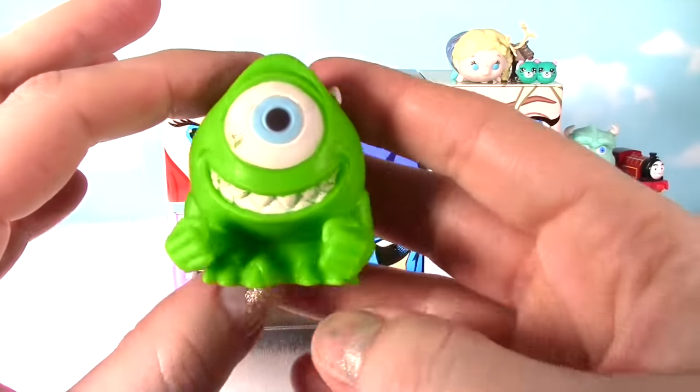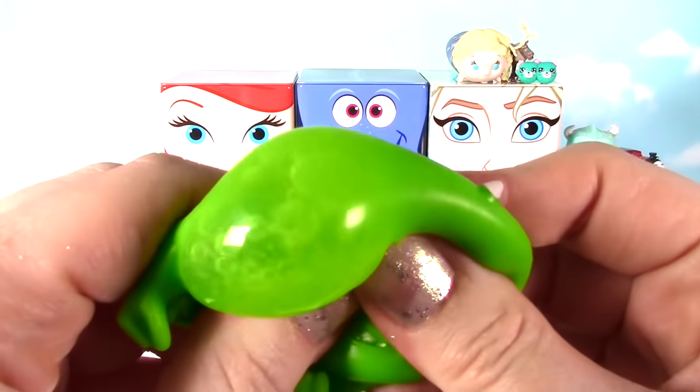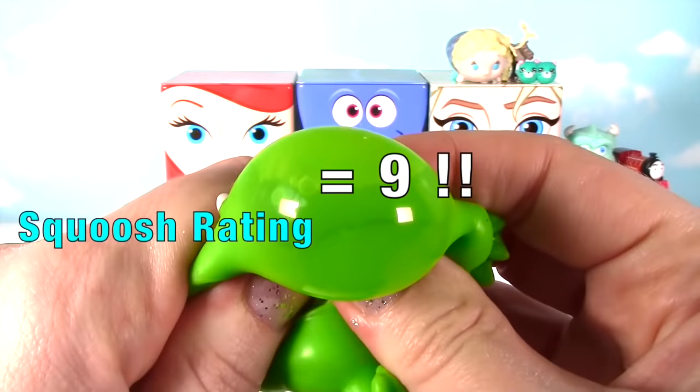Oh, cool. It's a Mike Mashem. Let's give them another squish. Like I said with Sully, these guys are pretty squishy, so on the squish meter they get a 9.